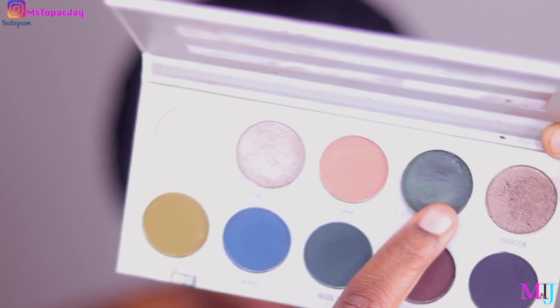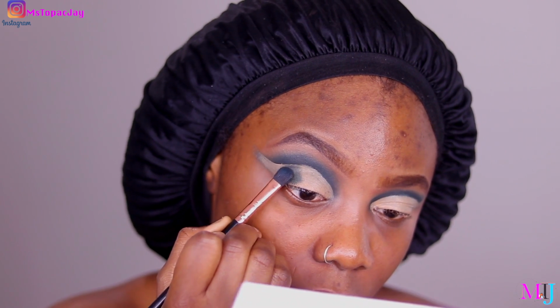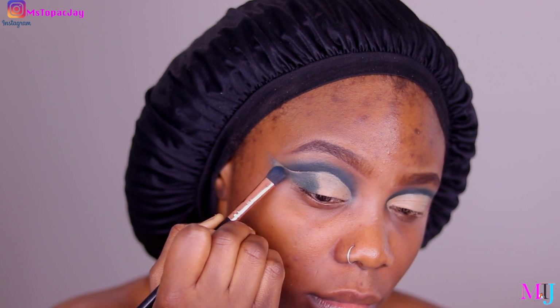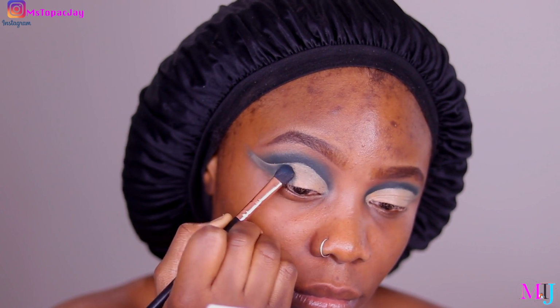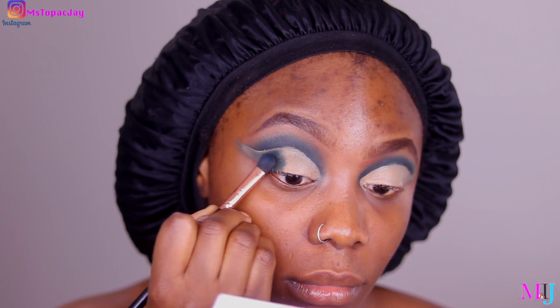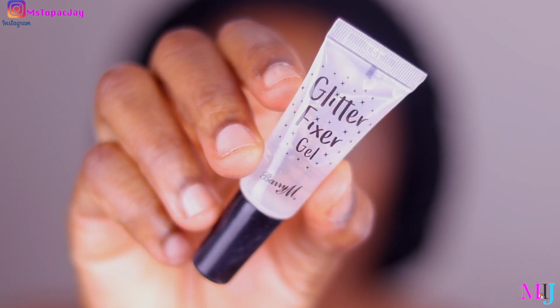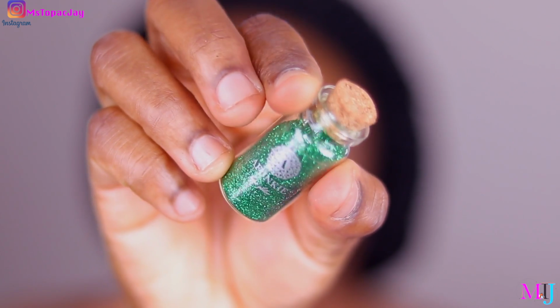Okay, so now I'm gonna go into the shade Trickery, which is that emerald shade, and it's kind of sparkling a little bit. I'm just gonna stamp this in the outer corner of the wing. Also, when I cut the wing, as you saw, I winged it out because I want it to be more exaggerated. So now I'm going in with a glitter fixer gel and also green glitter.